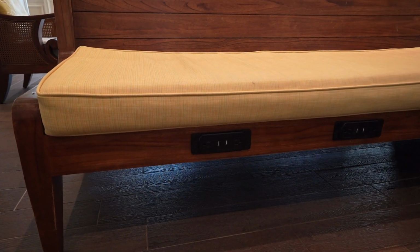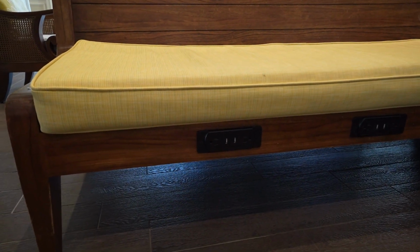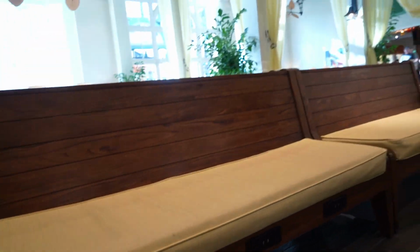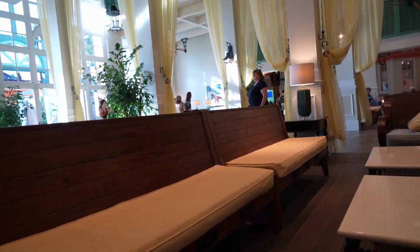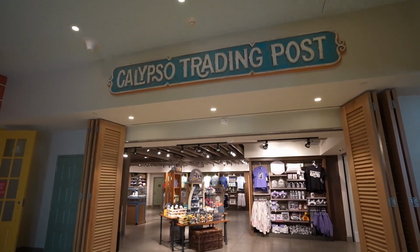Also inside of the lobby, you can see that underneath these seats, they have USB ports and regular outlets. So if you want to charge your phone, or maybe you want to work here, does seem like a pretty nice spot. Grab your laptop and go ahead and work from the lobby of the Caribbean Beach Resort. That sounds pretty good, doesn't it? And here we go. So let's go ahead and take a look.